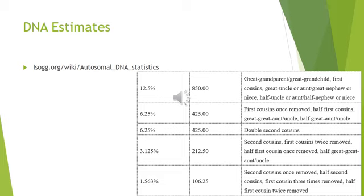Now, as you go down, you'll notice that the numbers change as you move down. I can't give you a good explanation of double second cousins. I'd actually have to see that somewhere in a chart. But you can tell that second cousins, about 212 centimorgans, we saw some of those. Second cousin once removed, about 106 centimorgans. That will give you an estimate of where to look. Now, what the heck is a second cousin one time removed? That's for another conversation.